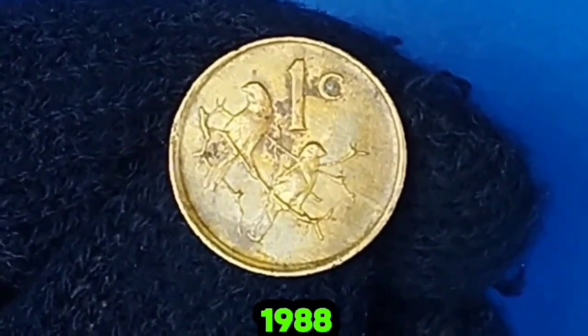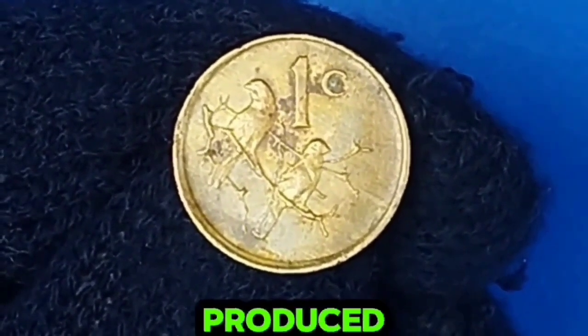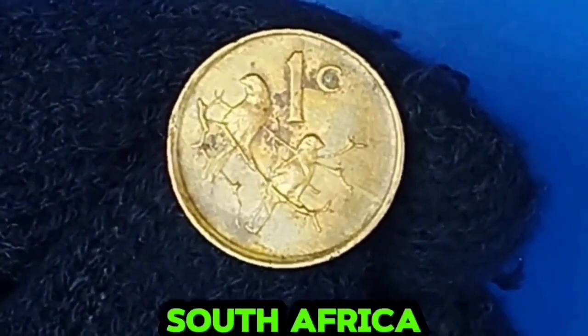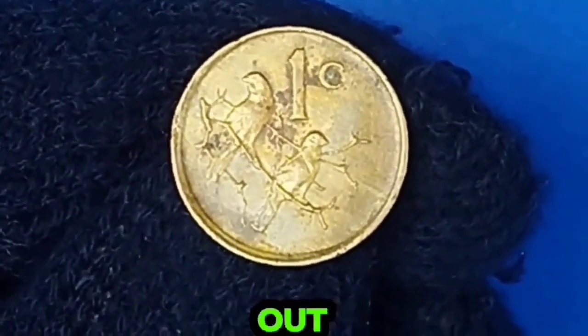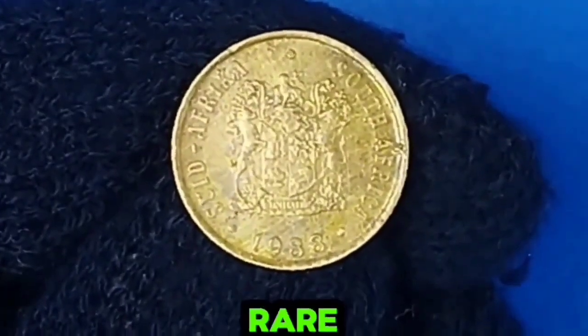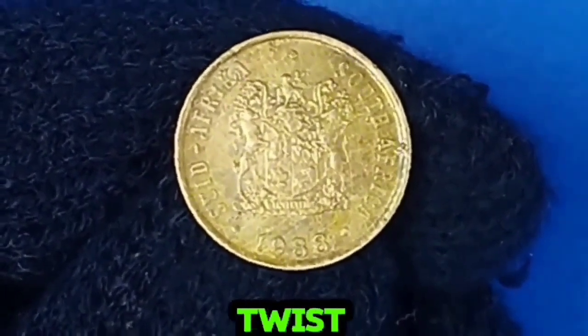The 1988 1-cent coin was part of a specific coin series that was only produced for a short time. In fact, by 1990, South Africa decided to phase out the 1-cent denomination. So this coin is already rare by virtue of its low mintage. But here's where the real twist comes in.